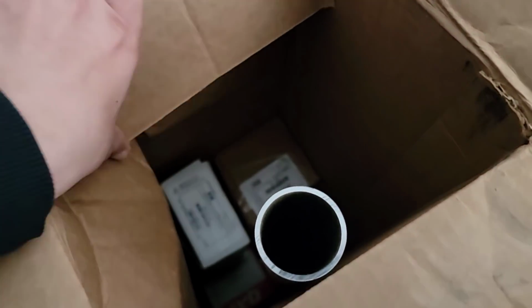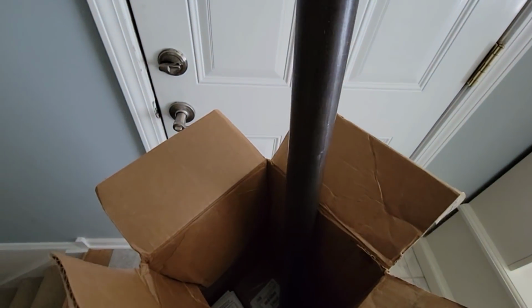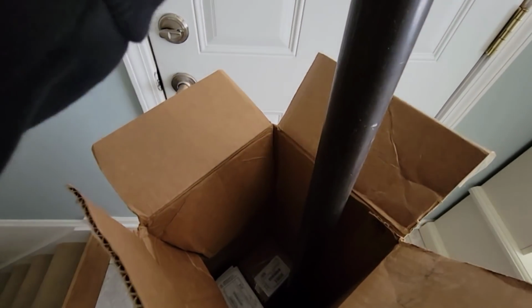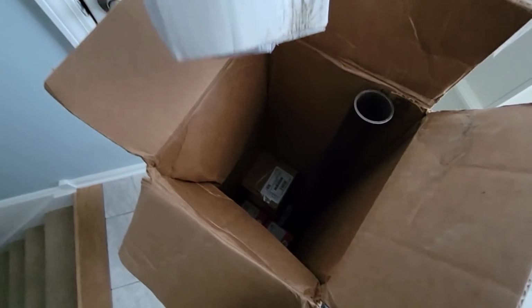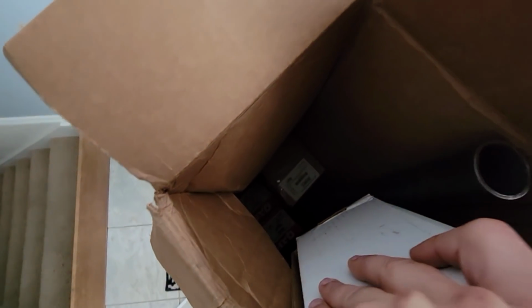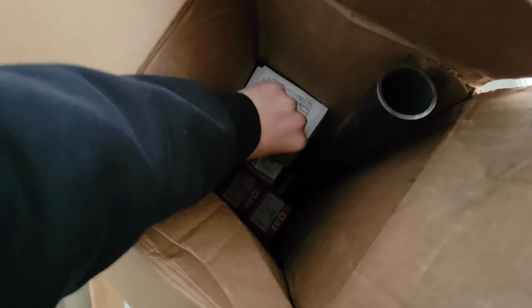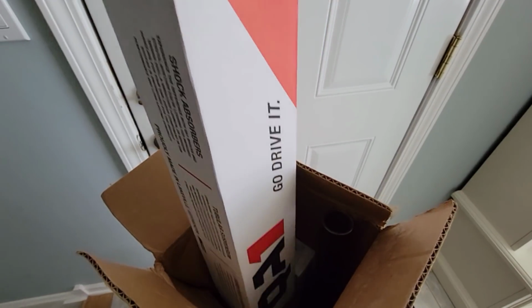So this is the package that I got in the mail that he had told me to get. We have this bar right here that I guess is going to go across in the back. And what else do we have? Oh, we got some QA1 stuff. It's kind of hard because everything's in the boxes. See if I can get one of these out and show you. We got the QA1 coilovers.